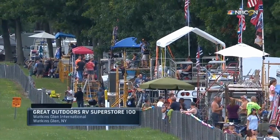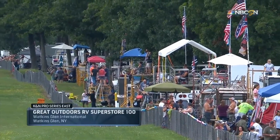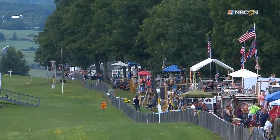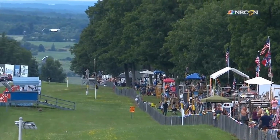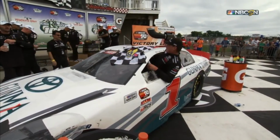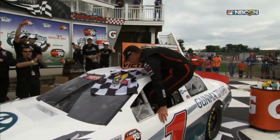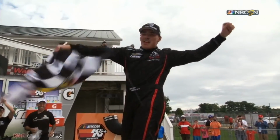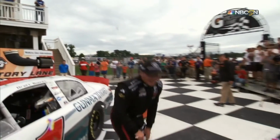Nothing to filter here. These fans saw a fantastic event today with lots of surprises and lots of young drivers learning Watkins Glen. Let's go down to Dylan. What a drive for the driver from Grimes, Iowa. Dethroning the K&N Road Course King, Will Rogers. It's Brett Moffitt in Victory Lane.